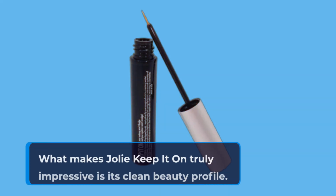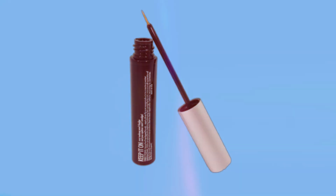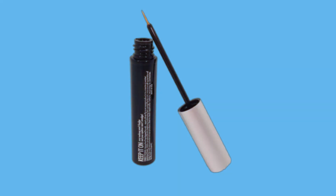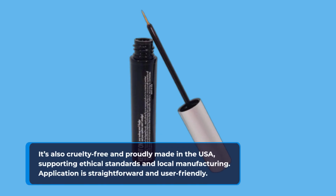What makes Jolie Keep It On truly impressive is its clean beauty profile. It's paraben and talc-free, making it a great choice for those with sensitive skin or anyone who prefers products without harsh chemicals. It's also cruelty-free and proudly made in the USA, supporting ethical standards and local manufacturing.